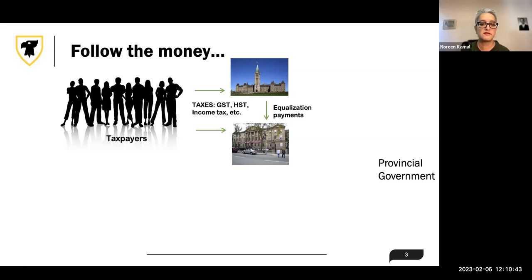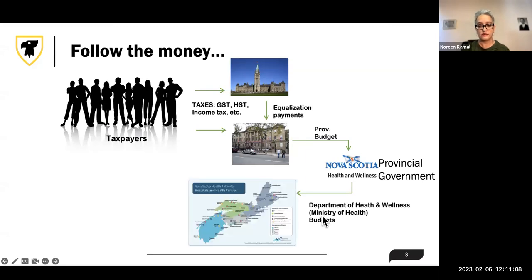Then the provincial governments have full control over delivery of healthcare. So this goes into the provincial budget and goes into what is typically called the Ministry of Health. Out here, they call it the Department of Health and Wellness, and they then run our healthcare system. So from here, most of the money that the provincial government gives is to the health authorities.